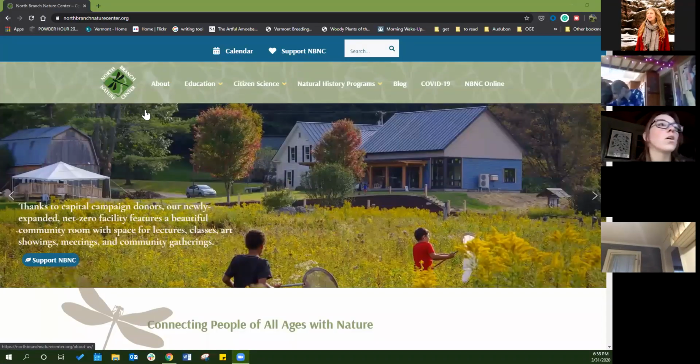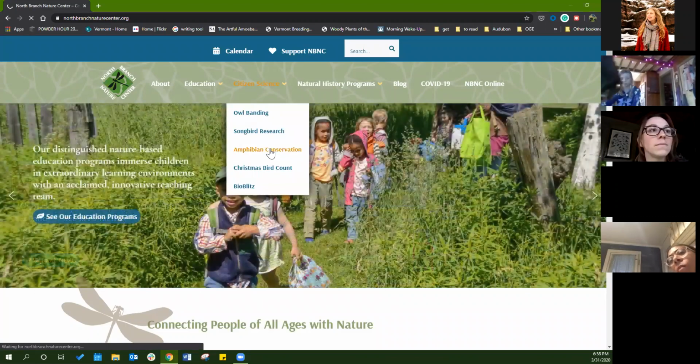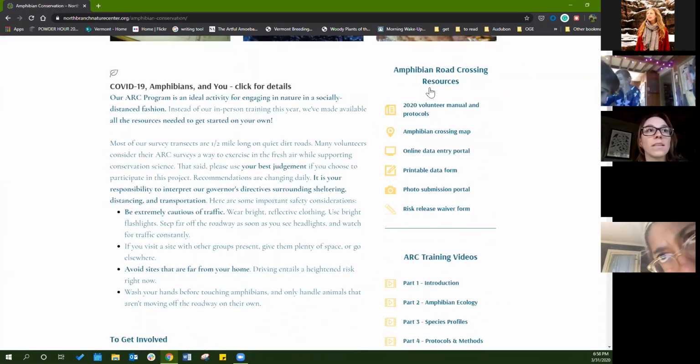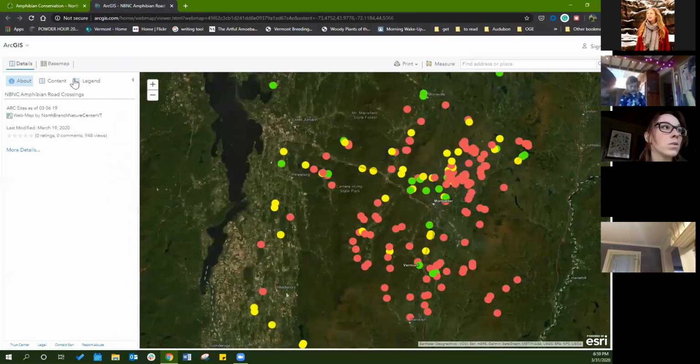Okay, so when you go to the website, you can go to citizen science, and then that drop down comes down to amphibian conservation. Click on that, and then over on the side are quick links to all the things you need. The crossing map is right here. And so the crossing map is really interactive and awesome. So you can just zoom into where you're at.